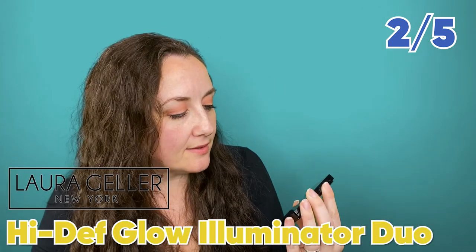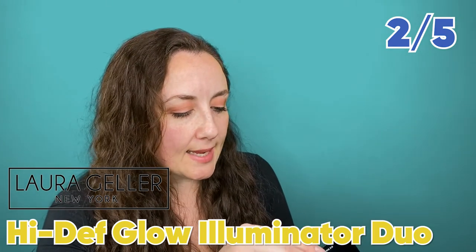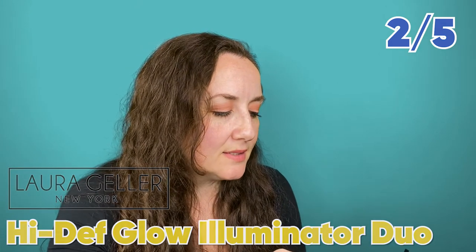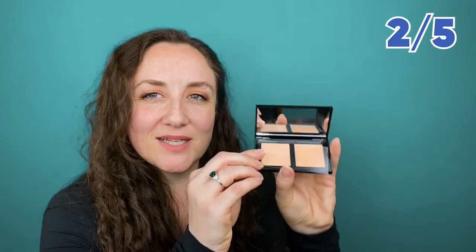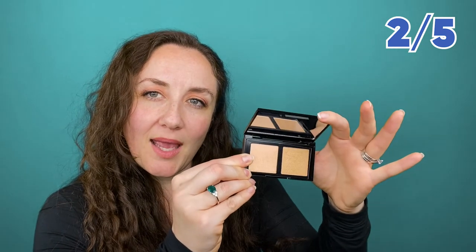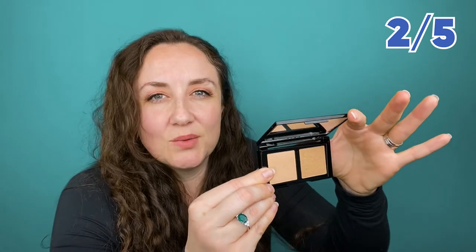And then the next product is the Laura Geller High Def Glow Illuminator Duo in Heart of Gold. And I am leaving the little plastic insert in this. And this, you know, if I didn't have a ton of highlighter type products, it would probably be okay. I just don't need this. It just boils down to I just don't need this. And it doesn't really look very appealing either. Because of that, I'm leaving the plastic in. This will likely just go into a giveaway.